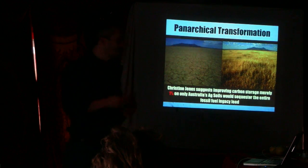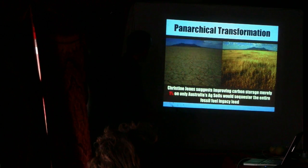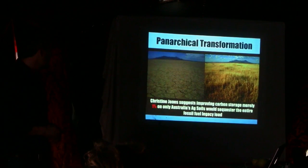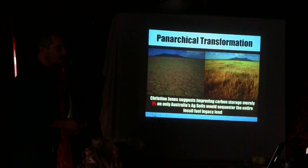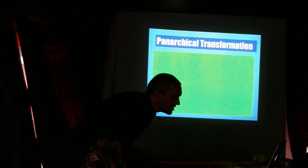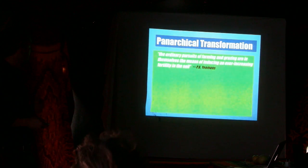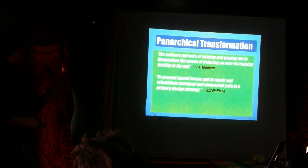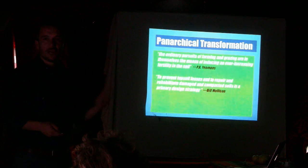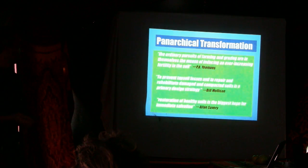So what I'm hoping for here is something like a panarchical transformation. We talked about this panarchy. We've got another Christine Jones. We've seen her come up in a bunch of talks, I think, about the soil carbon issues and their ability to address some of the climate change potentials. So, panarchical transformation: ordinary pursuits of farming and grazing are in themselves a means of inducing an ever-increasing fertility in the soil. That's Yeomans. To prevent topsoil losses, repair and rehabilitate damaged and compacted soils is a primary design strategy. That's the old man in our system memory, Bill Mollison. The restoration of healthy soils is the biggest hope for immediate salvation, Allan Savory.